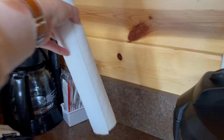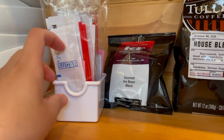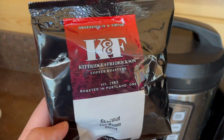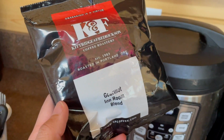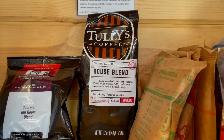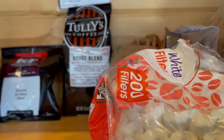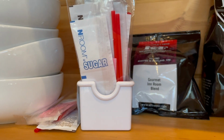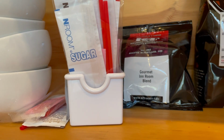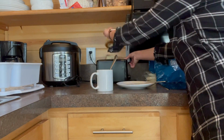The deluxe cabin does come with coffee, like 2 packs of this and a whole bunch of packaged sugar and a creamer. But the thing is, this coffee is not good. It is so light. So I went to Walmart like 10 minutes away from here and I got my own coffee. This is extra bold medium. And I also got some coffee filters and my own creamer, but this is way better. But if you don't mind a very light tasting coffee that pretty much tastes like water, you'll probably be okay with that. There is also a toaster, which is awesome.